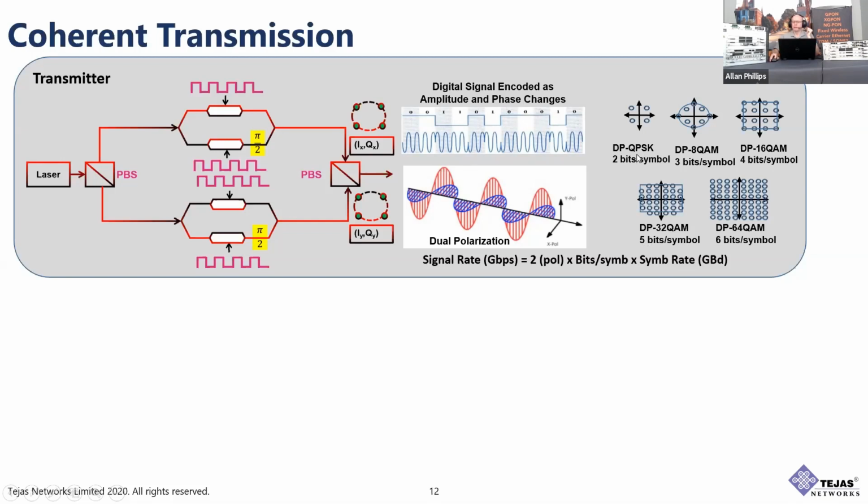So in QPSK, we have 2 bits per symbol. In 8 QAM, we get 3 bits per symbol. In 16 QAM, we get 4 bits per symbol. In 32 QAM, we get 5 bits per symbol. And at 64 QAM, we get 6 bits per symbol.